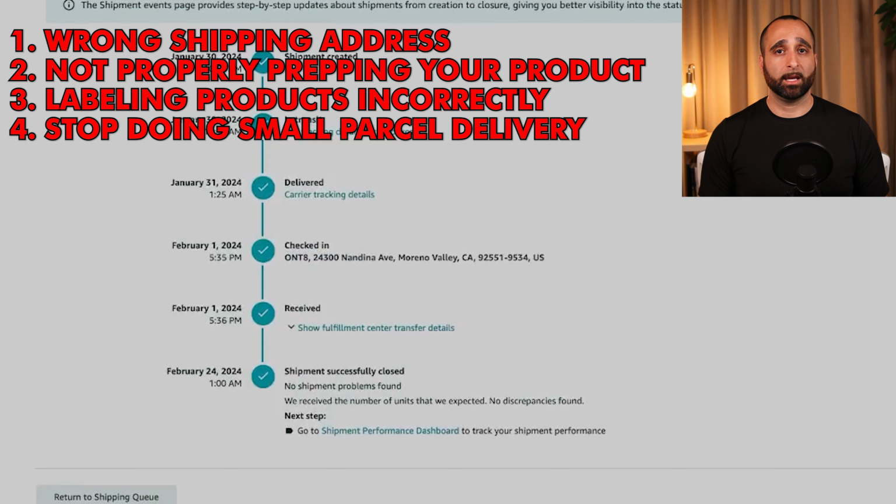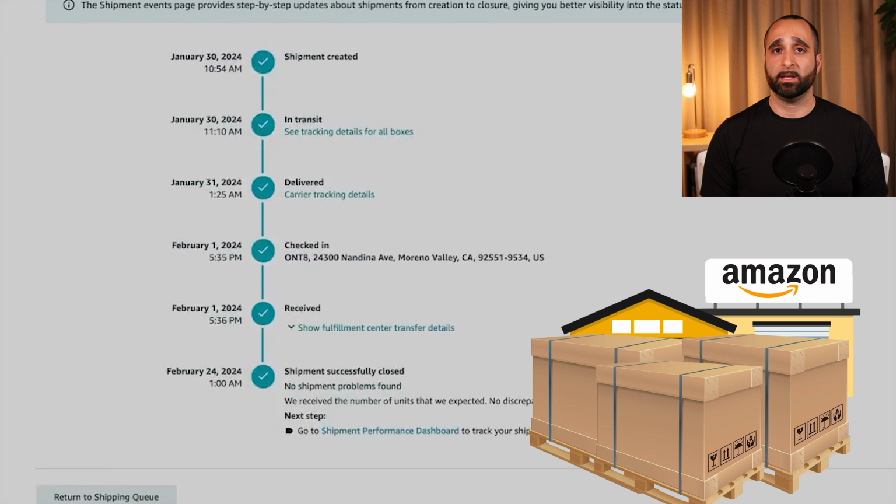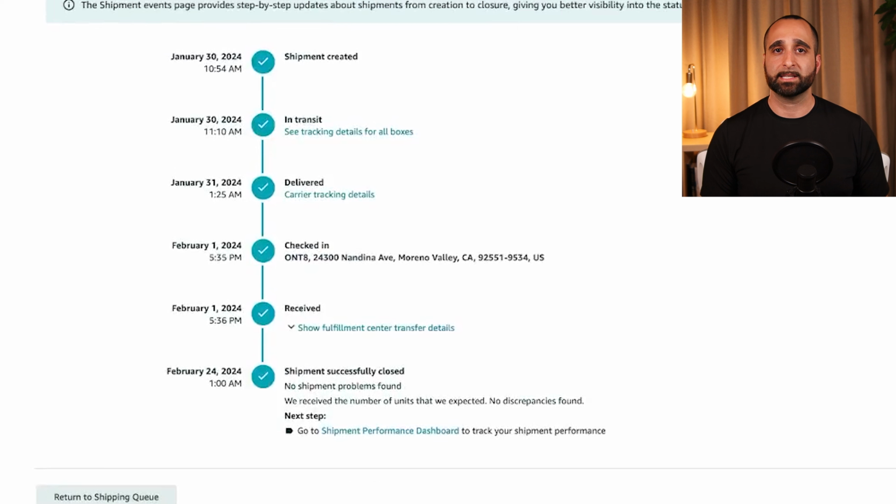One more common mistake many new Amazon sellers make when sending in inventory is sending either too much or too little. If you're sending in an excessive amount of inventory, it can end up sitting in Amazon's warehouse, accumulating storage fees month after month, which is something that I encountered when I sent in my first product. It sat there for over 8 months and I started encountering storage fees, which cost me a lot of money.